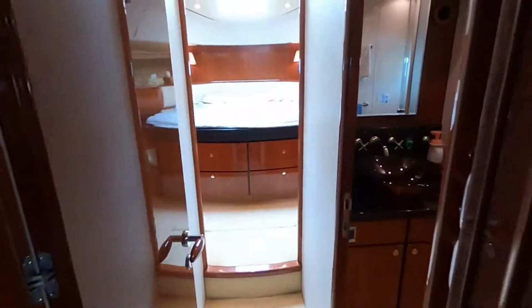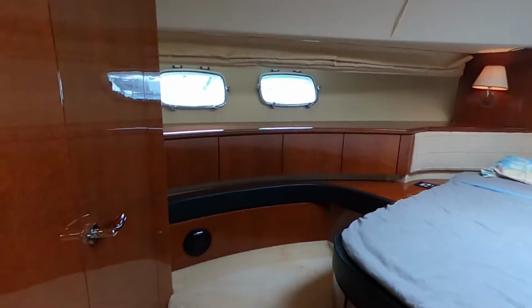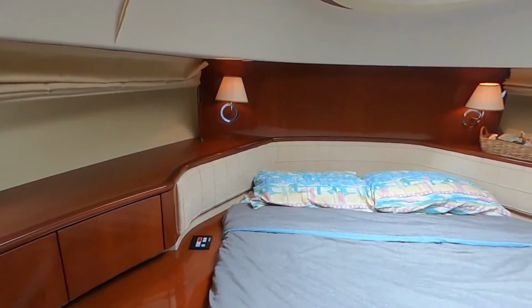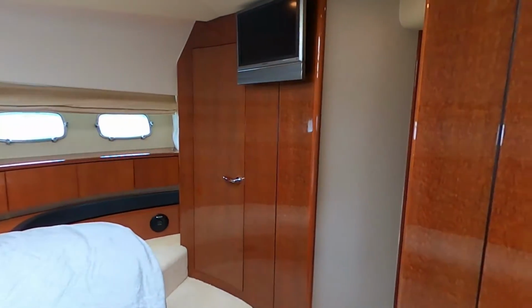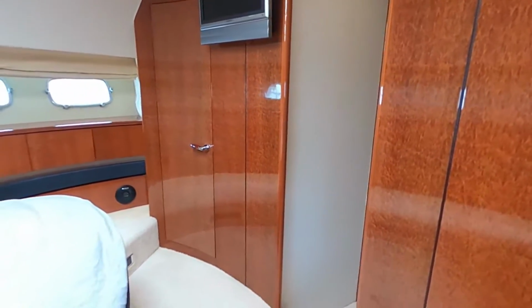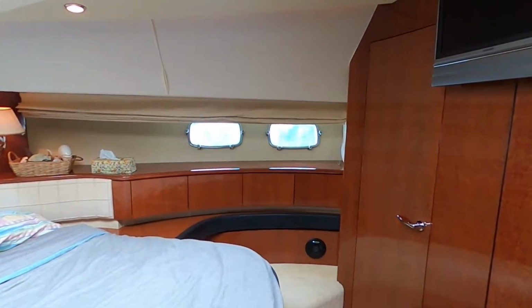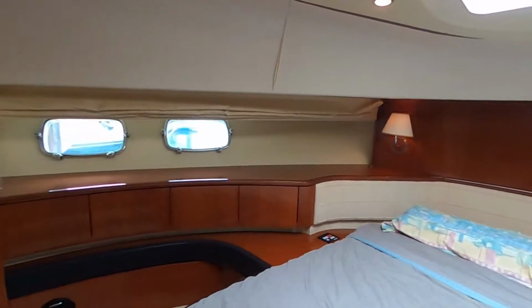The cabins, beautiful. The spaciousness is just something that makes me very happy. It's just nice to see. Of course, a big boat, no doubt. Here is a forward cabin. I mean, it is a big boat, but yet Fairline knows how to maximize the space and make it into something just so beautiful. It feels traditional. The design is very classic, yet it seems very new, of course, because of the condition. But it just feels so nice, so much light.